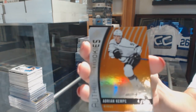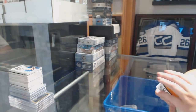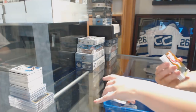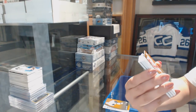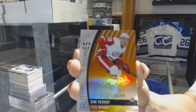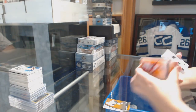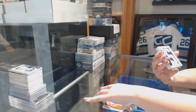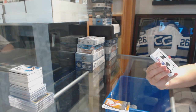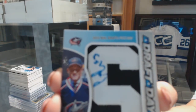Number to 114 for the LA Kings, Adrian Kempe. We've got an orange rookie number to 100 of Dan Renouf for the Red Wings. We've got a draft day marks number to 35 for the Columbus Blue Jackets, Gabriel Carlson.